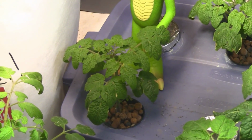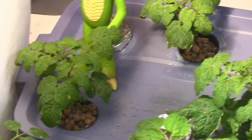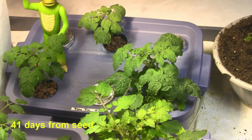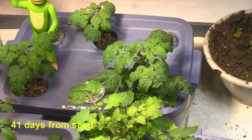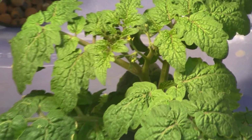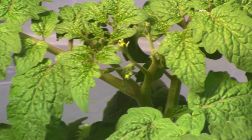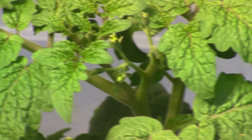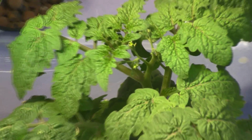And here you can see we have the Tiny Tims, and they've pretty much doubled in size since last you've seen them. And actually 35 days after planting from seed, I had flowers appearing, and here are the flowers today. Today is day 41. And so I guess I'll have tomatoes shortly.